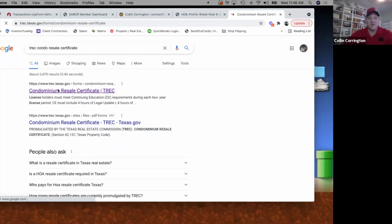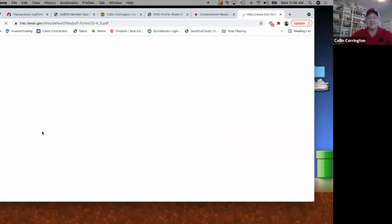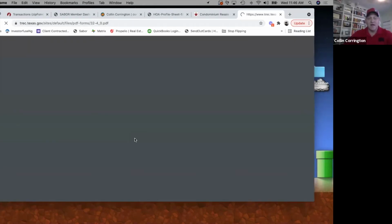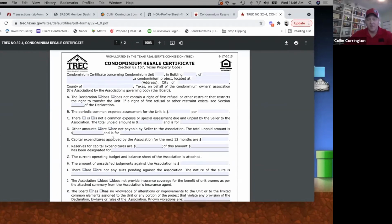Regardless, since I'm trying to buy this one and she hasn't done it for me, I'm basically telling her, you've got 10 days to get this to me. And again, it's all the nitty gritty about the charges, what they cover, what's going on. And this usually goes hand in hand with the bylaws. So it's talking about exactly which unit we're talking about, the common expenses.